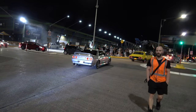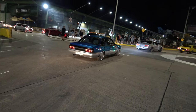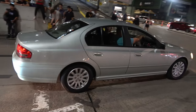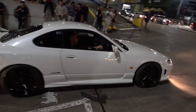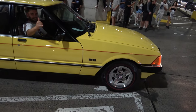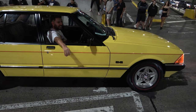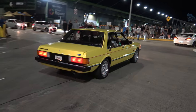Skyline R32, the VL Turbo, Calais. Check out the beast, ladies and gents, of a Silvia. Very nice indeed. Check out this immaculate XD, ladies and gents. Beautiful. Love the car, brother. Sweet. Look at that with the globes. Nice.